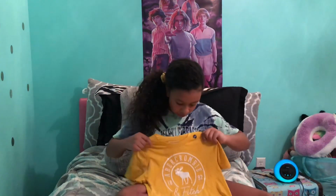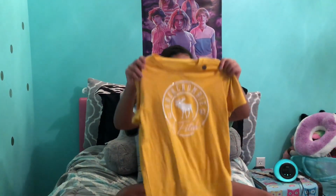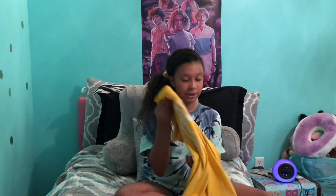I definitely want to wear it on the first day of school. It's this really pretty mustard yellow. Normally I hate sequins, but this, you can't feel it. So it just says Abercrombie and Fitch and it has the moose and sequins, and I really like this because I think sequins is kind of cute, but I absolutely hate how it feels. It's just awful. I hate sequins, but this feels nice. So yeah, that was it for Abercrombie. Let's move on to Hollister.